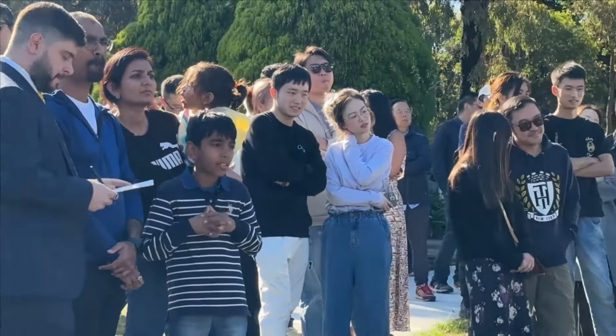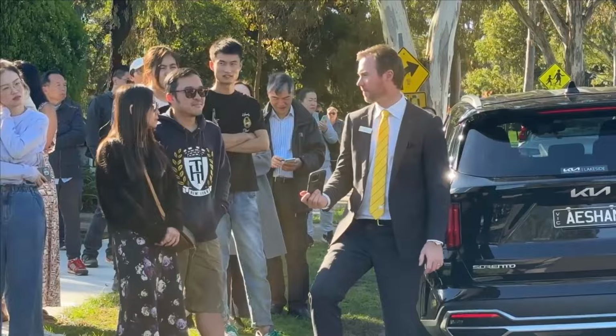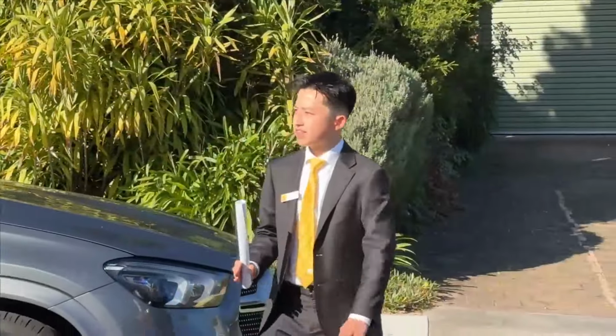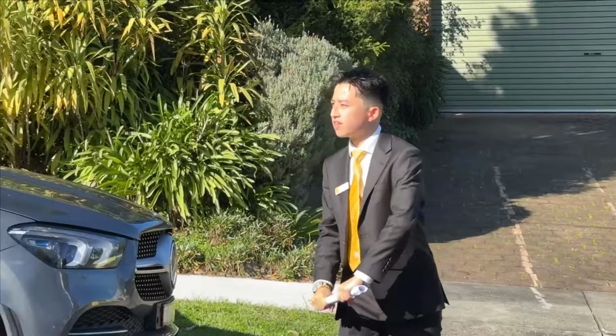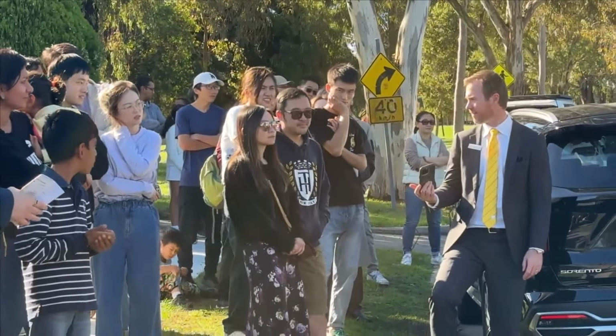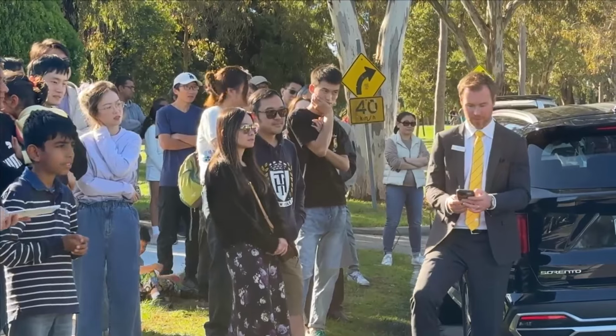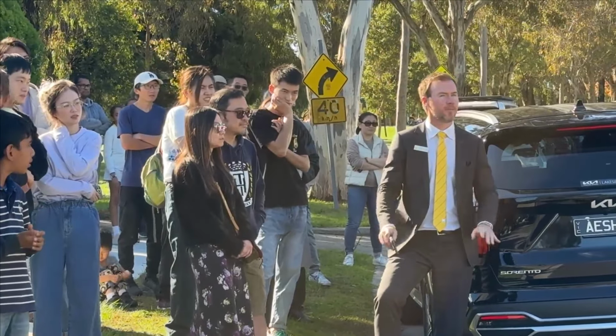Five bidders here today. Exceptional home. Quality home as well. I'll count it away three more times. First call. Second. Third. Final call. $1,339,000. We're selling.